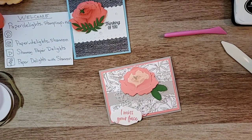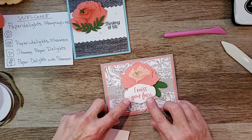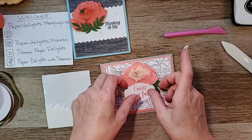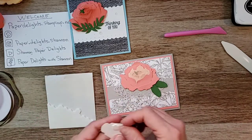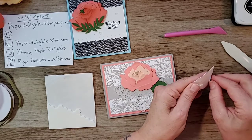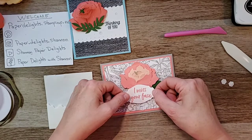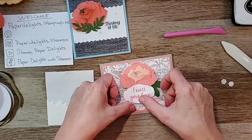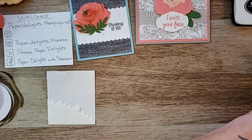So for this, because I kind of want it up here, I'm going to pop up the bottom part of it so that it's not squished down. So I'm just going to put this here, and then I'm going to put a little bit of adhesive there. And I thought this was very apropos because I miss everybody's face these days. There. All right. So there's our second card.